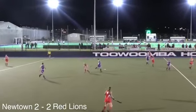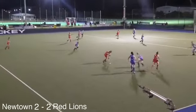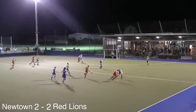Red Lions just resetting the play. Good pick up there by Amber. And nice linking up from the girls with some one-twos.